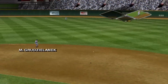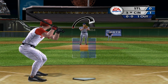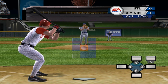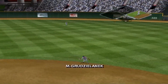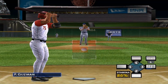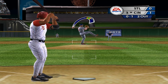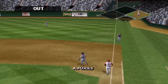He sends this pitch towards second base. One out. Grzelanik made a nice throw right there, straight and right on the target. The out. Hit towards the shortstop. The side is retired in order.